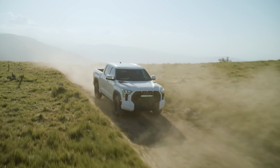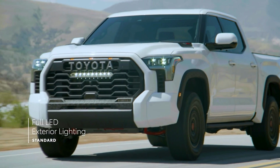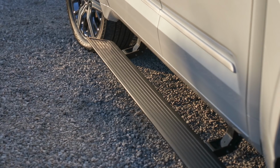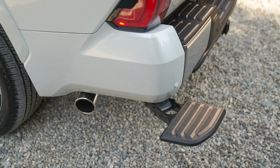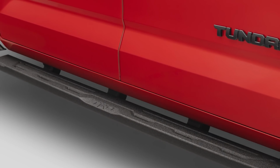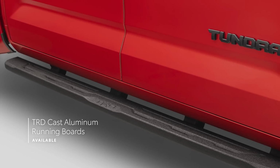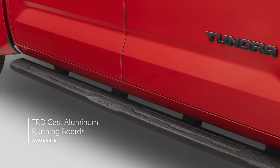Naturally, this exterior is packed with great standard features throughout the lineup, like full LED lighting, as well as great available features like power running boards and bed step. And if you really want to step it up even further, the available TRD cast aluminum running boards blend tough utility with sleek style that's all Tundra.